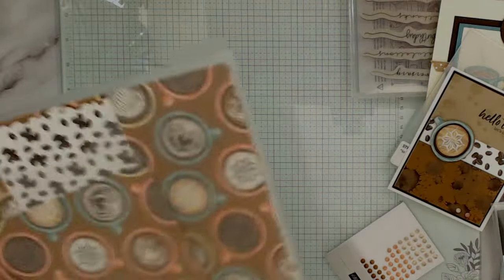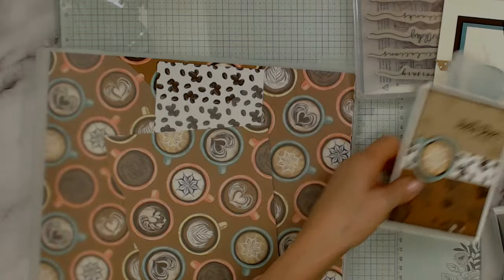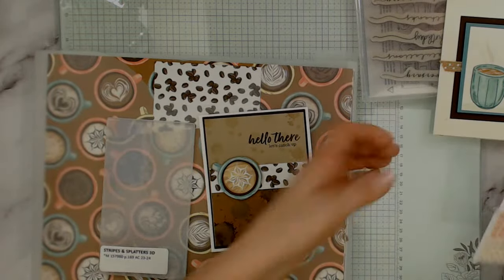Hey Scott, it's not rabbit droppings. No, it's coffee beans, you silly.